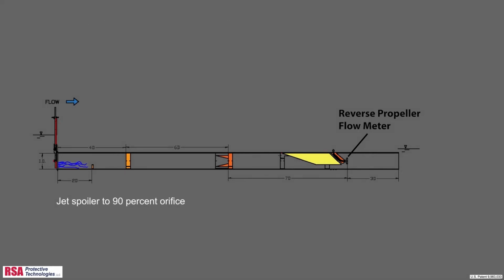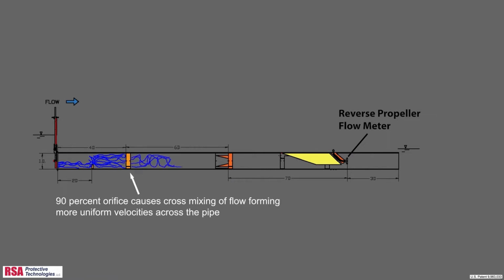Here, we see a partially open canal farm gate and a strong jet coming under the gate, with the flow proceeding to a 1/4 diameter high weir plate. This tames the jet. The jet spoiler converts substantial energy by exploding the flow across the pipe. Here, the jet approaches a large opening orifice. The jet, moving through the orifice, pushes the flows towards the center and cross-mixes them, stopping any jets from moving down the sidewall of the pipe.